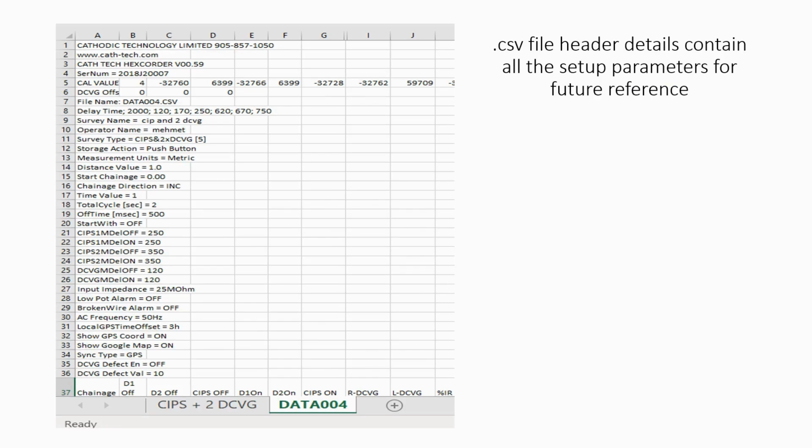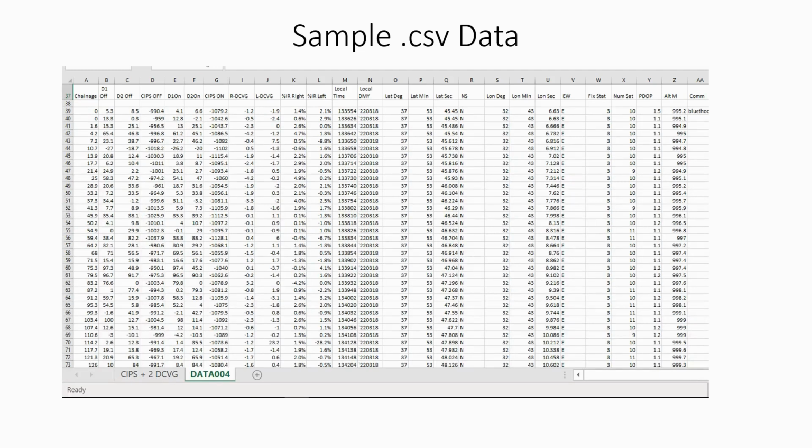The CSV file header details contain all the setup parameters for future reference, so there's never any question about how the survey was configured. The data file outputs as CSV and records date, time, GPS coordinates, CIPS and DCVG data, depth of cover data, and comments for each reading.